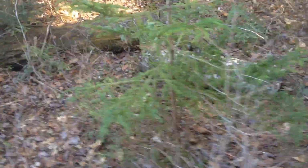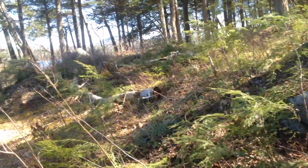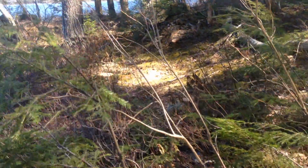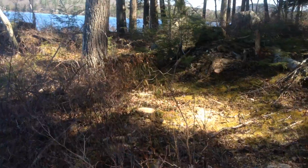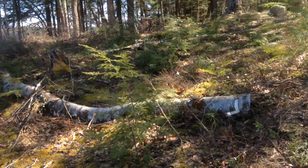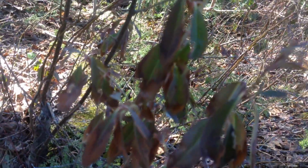trees. There's all kinds of native woody shrubs here. There's wild blueberry. Of course we have the spruce and the hemlocks. We have a mountain laurel. We have an azalea, a wild azalea. There's partridge berry, winterberry. There's a viburnum that we have not talked about yet. This is what we think is the azalea.